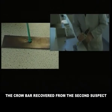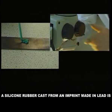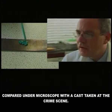The crowbar recovered from the second suspect is submitted for forensic analysis. A silicone rubber cast from an imprint made in lead is compared under microscope with a cast taken at the crime scene.